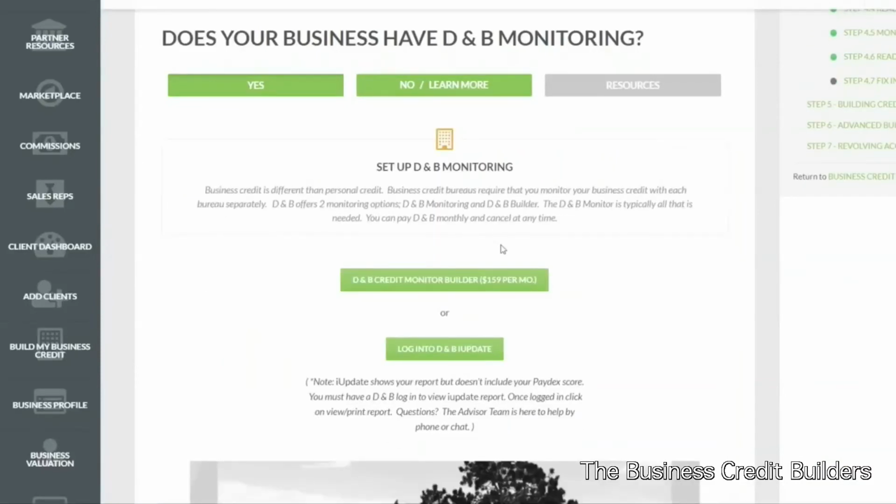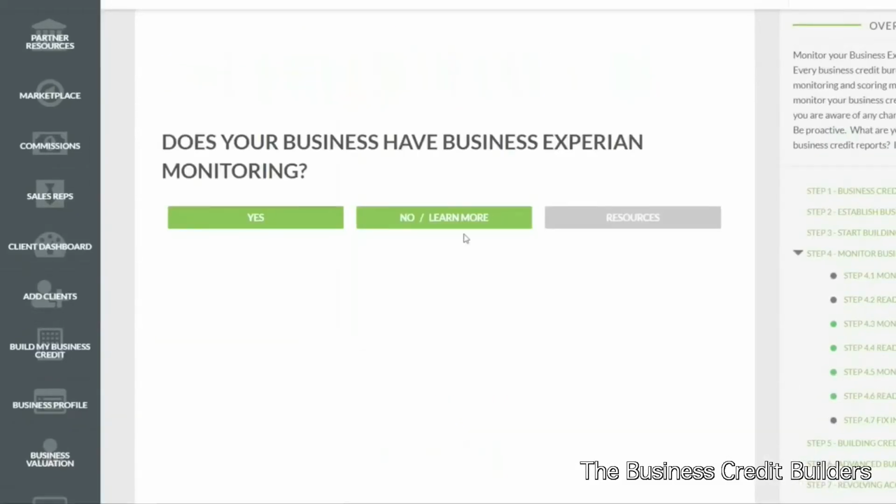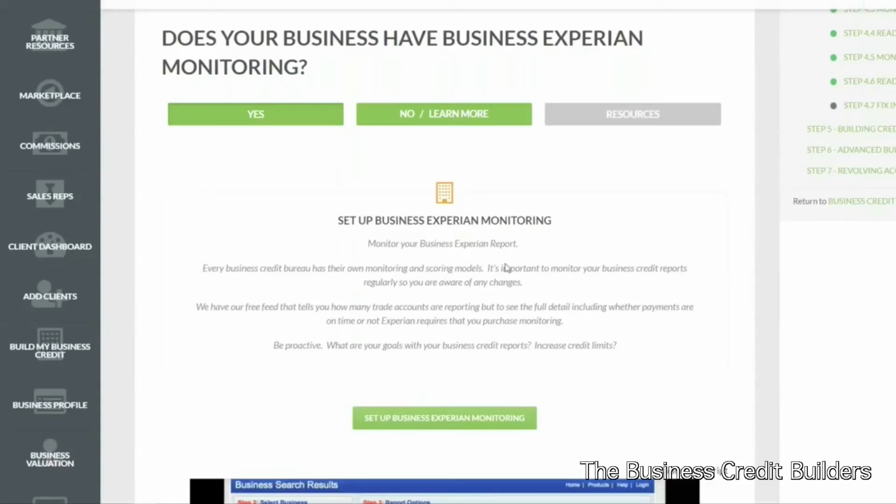So you can come in here and get set up. D&B's credit monitoring is $159 a month. Experian credit monitoring is about $50 a month, and Equifax is about $20. But you don't really need Equifax. You need Experian and D&B because that's where most credit issuers report to. Equifax isn't as big of a deal. So those two will cost you $210 a month.